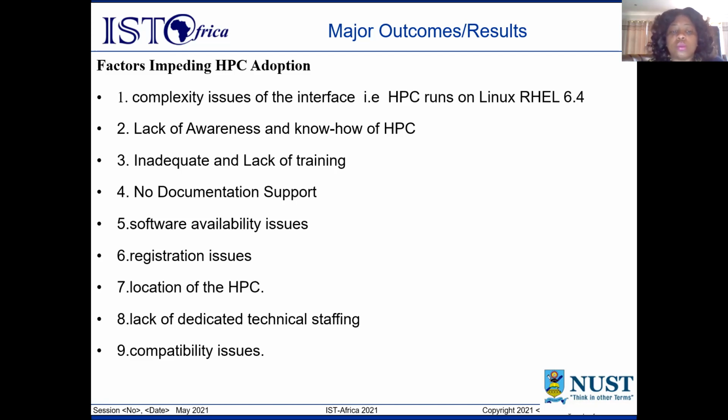Also, there's no documentation support on how you can actually use this HPC. The only information that is available is on the Zimbabwe Center for High Performance Computing, which is not enough detail about HPC.